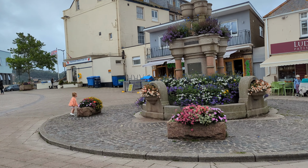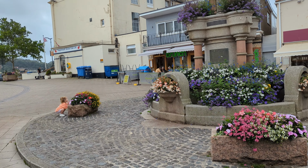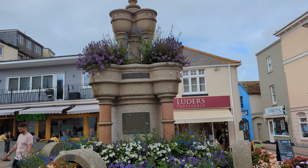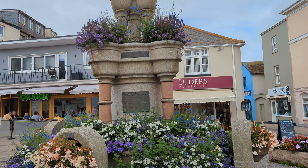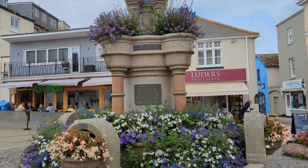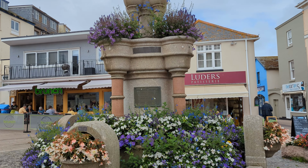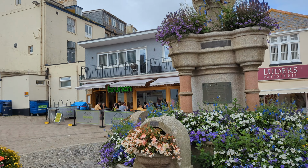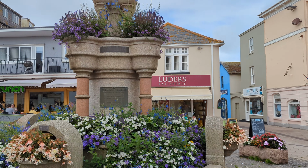Now, did you know that in the 1930s, wild elephants roamed around in Teignmouth? You probably think I'm going mad, but I'm not. Here's two elephants drinking from the fountain in the 1930s on the left, and a pony for good measure on the right. Ludus in the background, lovely. Well, exactly what it says on the tin, isn't it? Perfect.